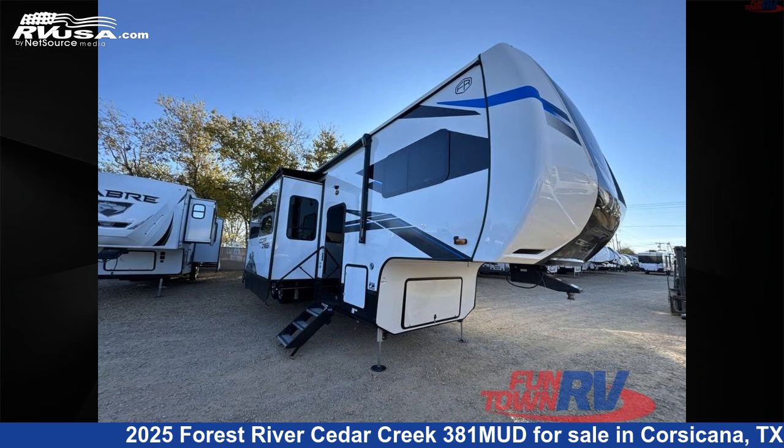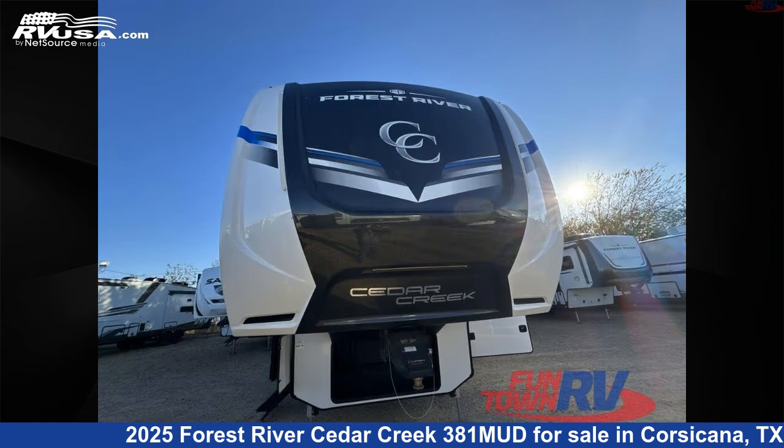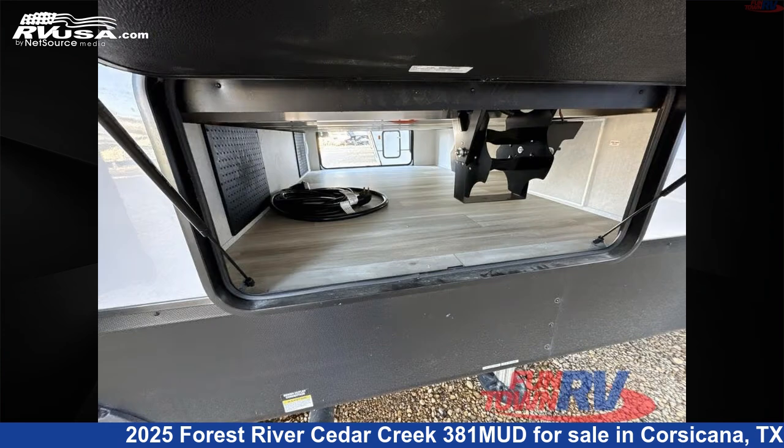This 2025 Forest River Cedar Creek 381 Mud is a fifth-wheel RV. It is located in Corsicana, Texas, 75510 and is offered for sale by Funtown RV, Corsicana.